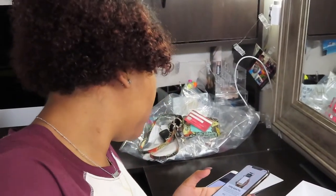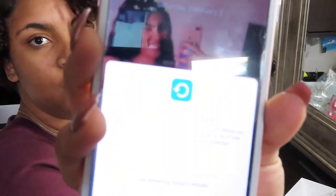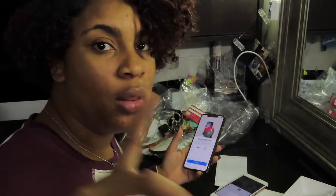My backup says it has about 5 minutes to finish backing up. I should have backed it up before, but I didn't think it was going to say that it needs to be backed up. So I'm gonna wait for that to finish and then I'm gonna come right back. It is almost done. Should be finished in a few minutes.